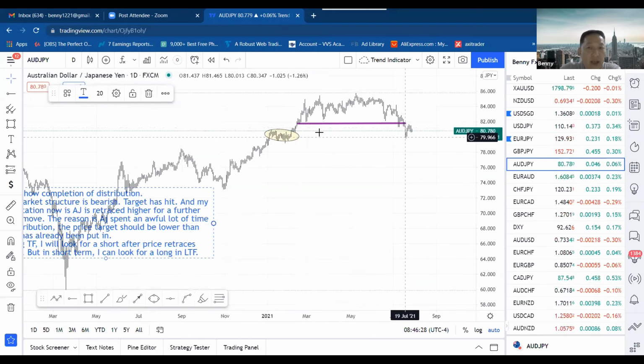So now the price arrived at this level. Now, in order for the price to take out this level, what the bank needs is to gain some liquidity. So the price is moving higher, in order to break this level. Okay.